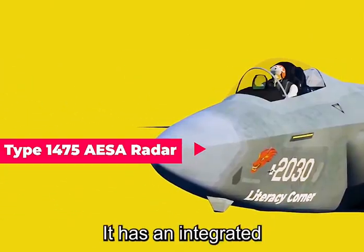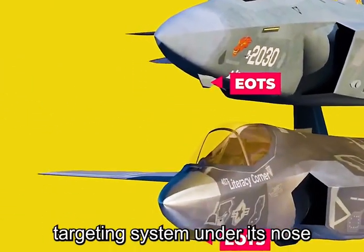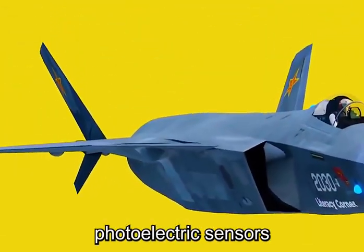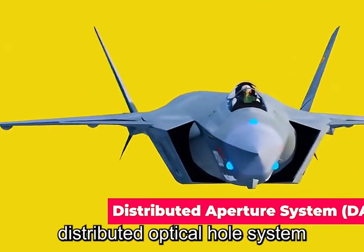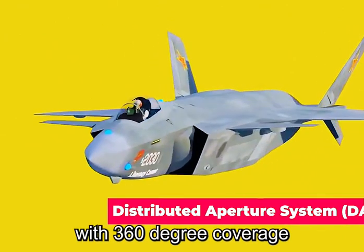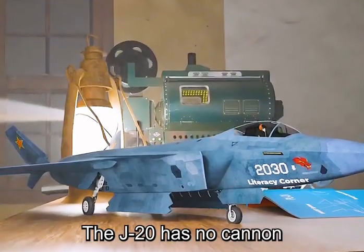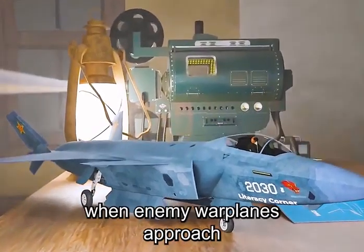It has an integrated electro-optical targeting system under its nose, which looks the same as the F-35 EOTS. It also has 6 photoelectric sensors, becoming a distributed aperture system. It provides the pilot with 360-degree coverage for better situational awareness. The J-20 has no cannon, so it is vulnerable to attack when enemy warplanes approach.